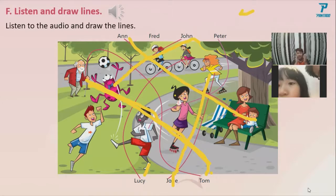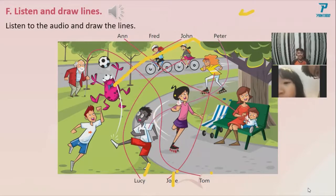Okay, good job, Riley. You don't have to worry. Okay. So you can see the answers, that's right? Nice. So you did a good job. All right. Okay, let's now move to the next part. Are you ready?